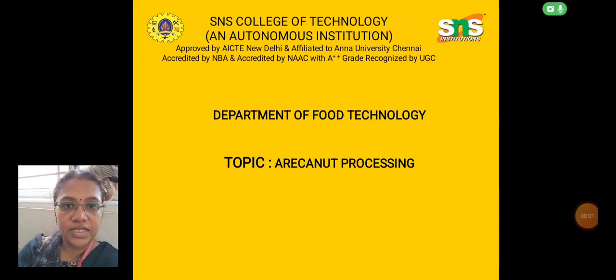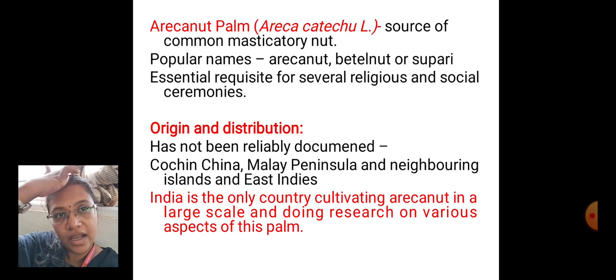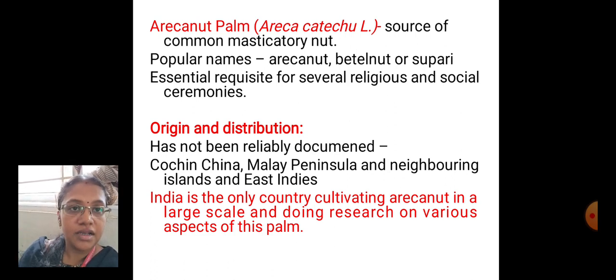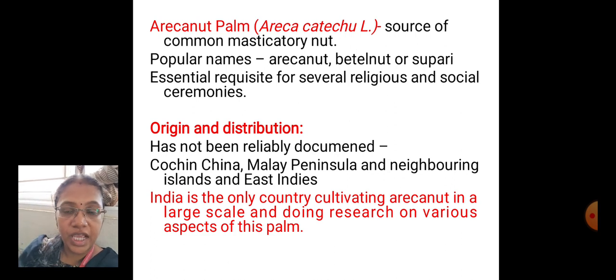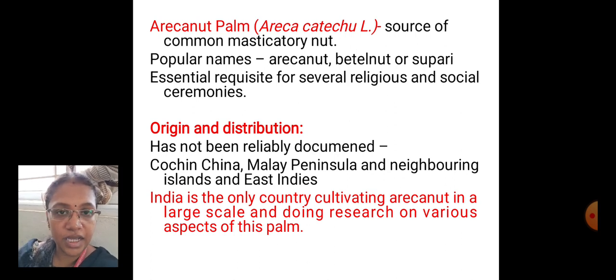So in this video, let's see a different crop, that is the Arecanut processing. We all know Arecanut is a common masticatory nut, which we also call betel nut or supari. It is an essential requisite for several religious and social ceremonies, so we use Arecanut. Obviously, Hindus use Arecanut more, and it is of Indian origin.